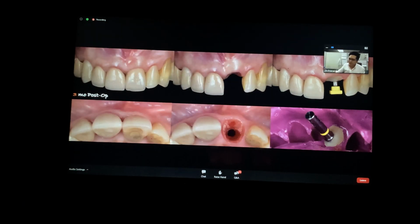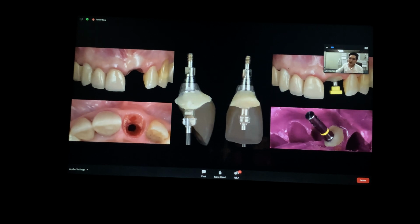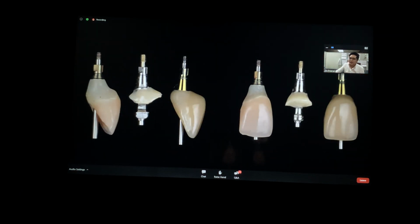So I use composite resin right now, and it has to be very, very quick though. You can't just take the provisional off and walk around. You have to do it right away. You want to capture the critical zone of your provisional, which is the first 1 to 2 millimeters from your gingival margin. The critical zone is not very important in terms of dictating the aesthetics if you're placing the implant at the correct position. And this is what the final outcome usually looks like.